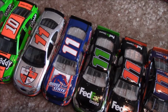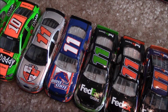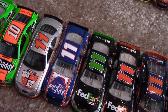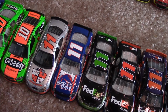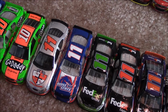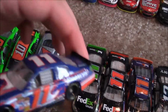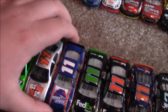It's Brian Scott's number 11 Boise State Toyota, when he still drove for Joe Gibbs in the Nationwide Series. Yes, Brian Scott's one of those drivers that have played driver swap 15 times. The same with Elliott Sadler, and it's a really cool paint scheme since he's from Boise, and I like Boise State, and I think their colors are really cool.